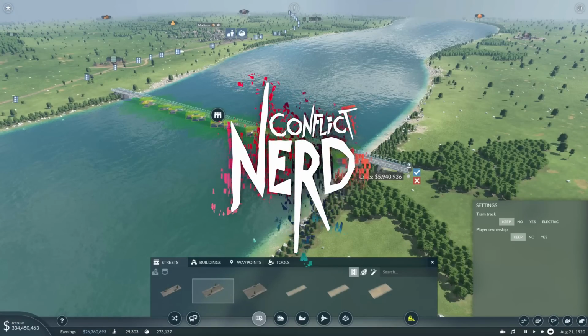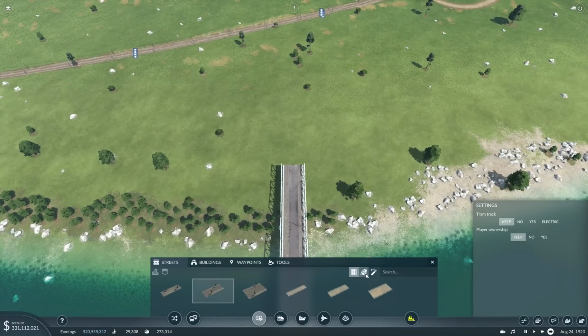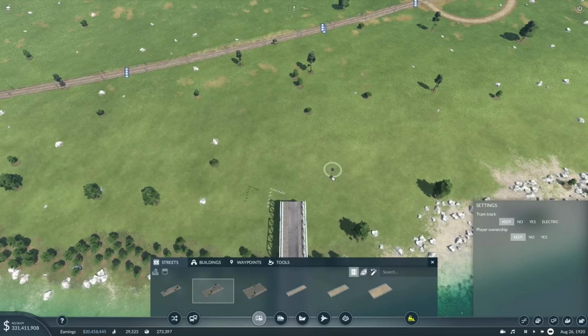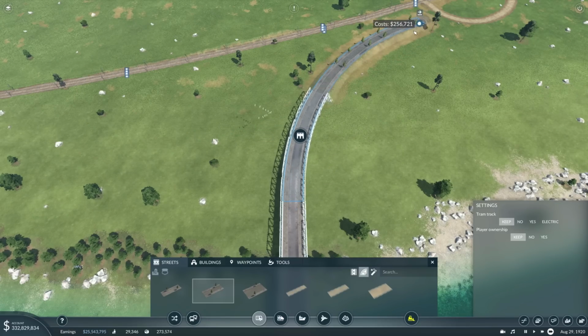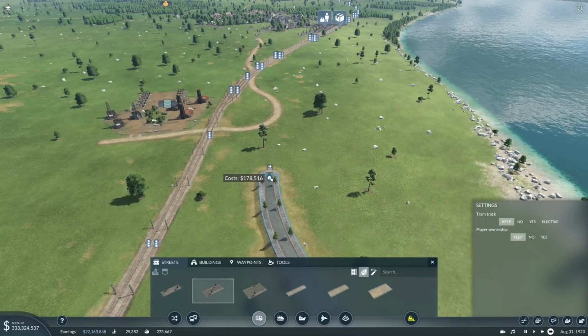So we'll go for a nice modern $5.9 million bridge right there. And we'll head over to this side and see if we can get this thing onto ground level just a little bit. So bring the height right down. Let's grab a nice curvy section of road. And I guess it's going to go over here. And that's just sort of going to be the way of it.